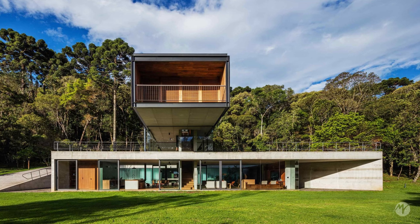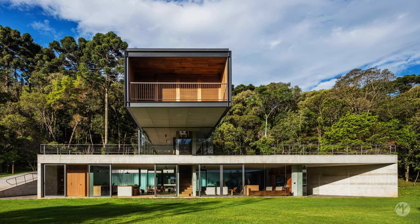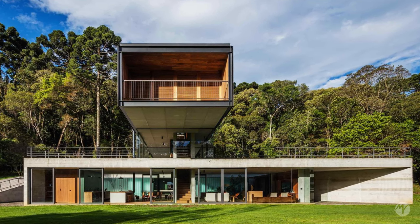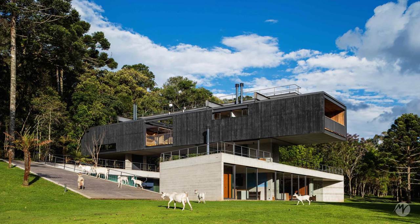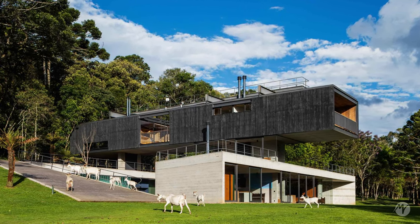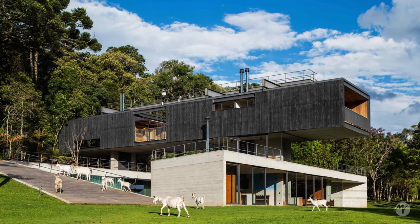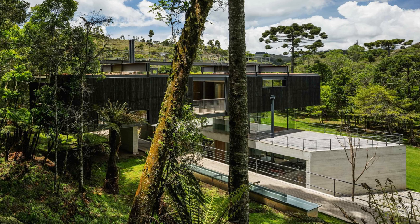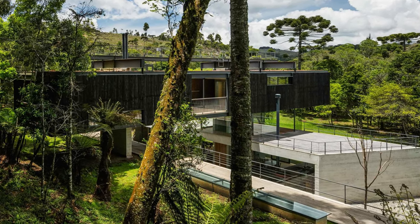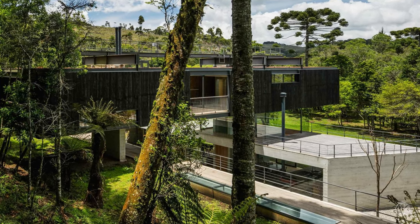The Mantiqueira House is located on a rural property in the region of the Mantiqueira Mountains, a mountain range spanning 500 kilometers and encompassing the states of São Paulo, Minas Gerais, and Rio de Janeiro. Immersed in dense forest, the house was carefully positioned in a clearing, taking advantage of a gentle slope. The main objective was to establish various connections with the terrain and allow for multiple perspectives of the diverse landscape.